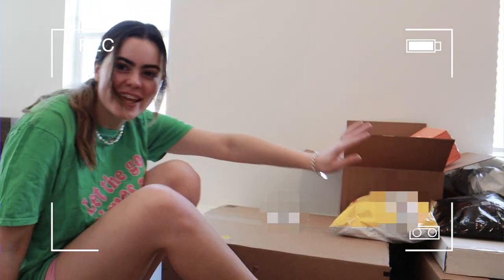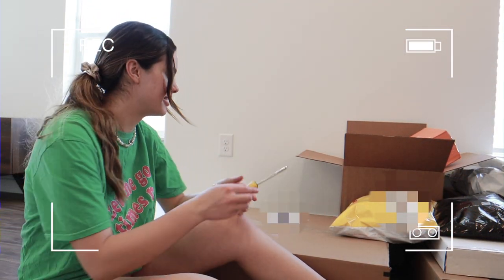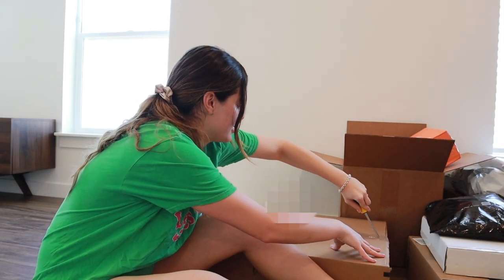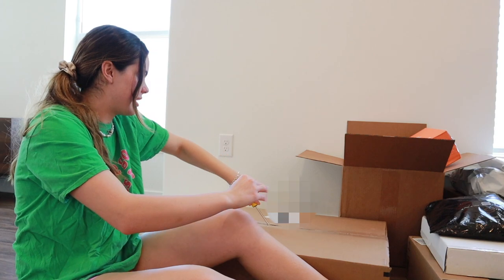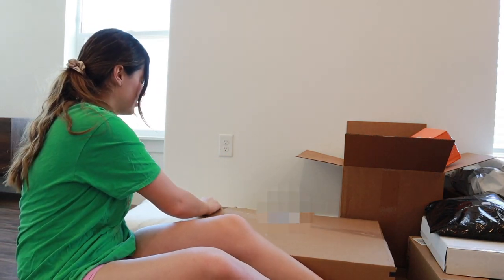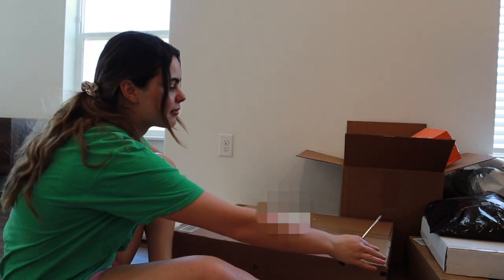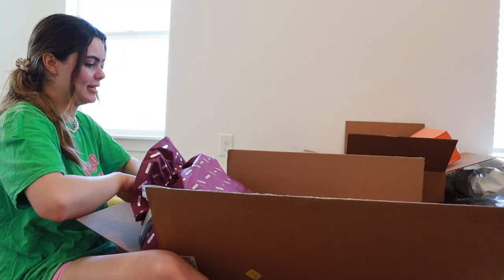Okay, first thing we're unboxing is this ginormous Amazon package. And hopefully it says who it's from. It's so heavy. Good thing no one lives below me.